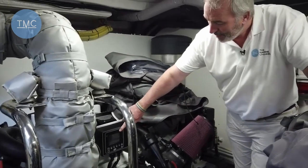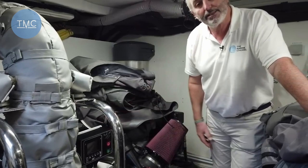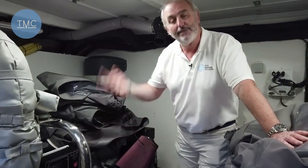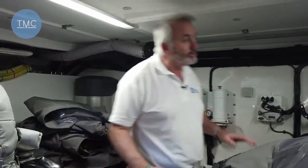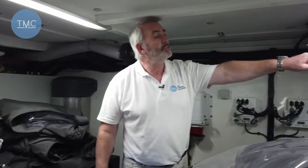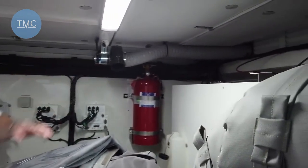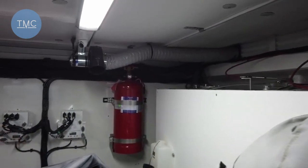Interesting thing here, we have a repeat of all the dials and information and data which mechanics and service guys can use when they are working on the engine, saving them having to go up and down to the helm. But let's have a look around the engine room as well. Starting on the starboard side here, you can see one of the fuel tanks. There's an identical one on the other side, twin tanks, one for each engine.